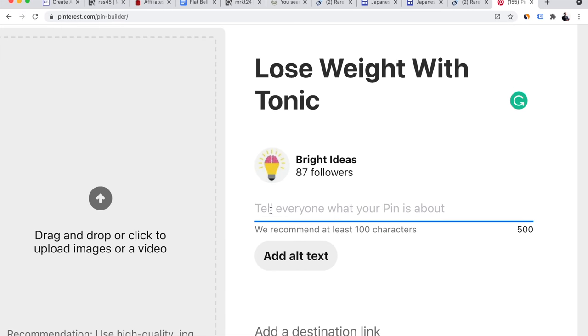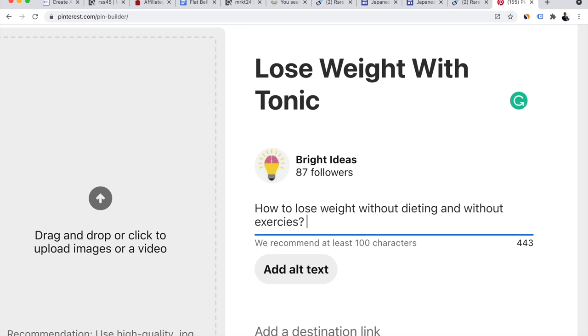But here, as I stated, we want to use as many keywords as we can. So keywords are related to diet and weight loss. So we're going to be saying, let's say, how to lose weight without dieting and without exercises?